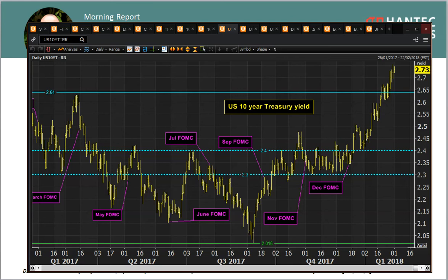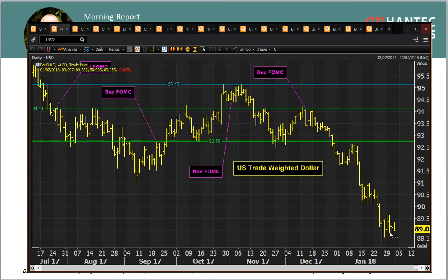Fed funds futures are moving on that, and they're now pricing in the likelihood of 3 rate hikes, which is in line with the Fed dot plots. But it'll be interesting to see if the Fed continues to focus on inflation, then those Fed funds might push out to maybe 4 rate hikes this year. At the moment, we're seeing the dollar just consolidating a bit rather than being able to gain any traction. Sterling stronger, euro stronger today, but the yen is weaker. Some interesting moves on these markets.